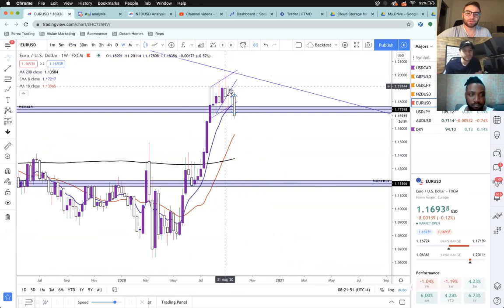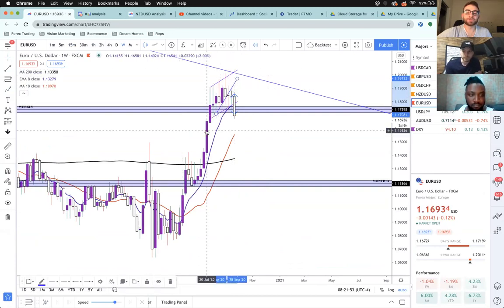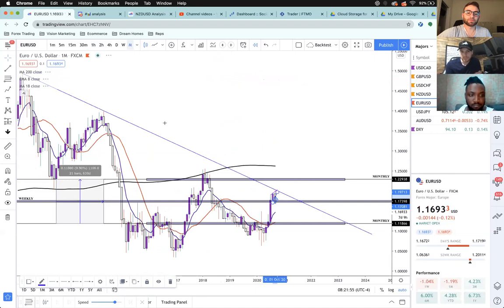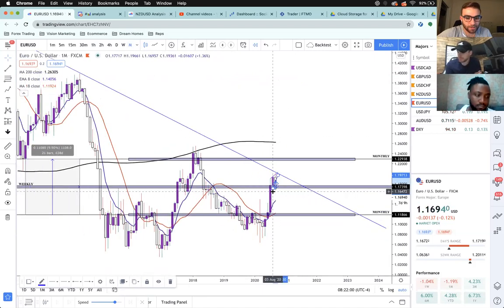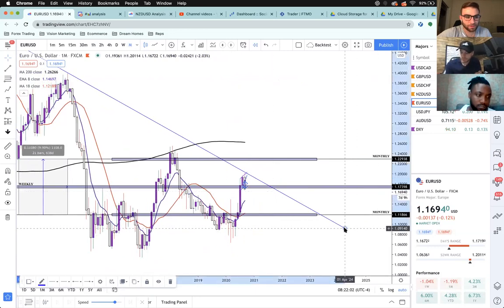And again, this was another analysis going into this week. It was much of the same. I'm going to bump up to this monthly. We had this monthly trend line, and I'm just going to adjust this a little bit.